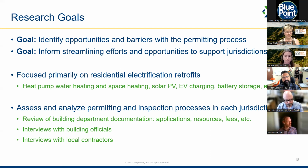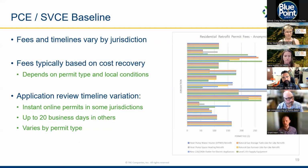And so on the next slide, I can actually show you a little bit of what we found in terms of a baseline for these jurisdictions. This is just a few of the findings. Specifically, we looked at fees and timelines for electrification permits, as well as natural gas appliances. On the graph on the right, you'll see each clump of 5 lines is one jurisdiction. So the first 5 lines is the first jurisdiction, the next 5 are the next jurisdiction. And you'll see there's a lot of variation.